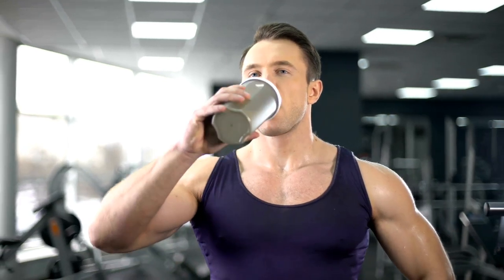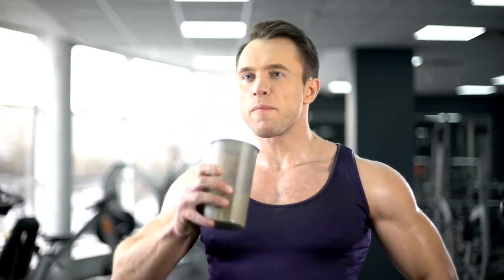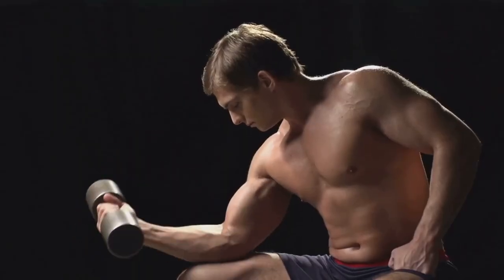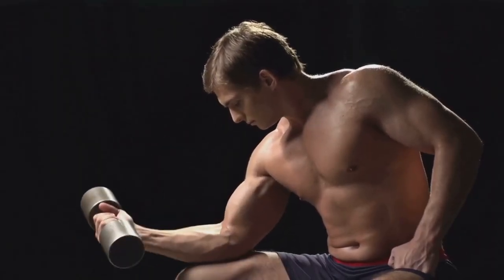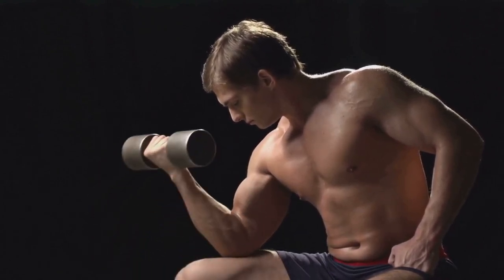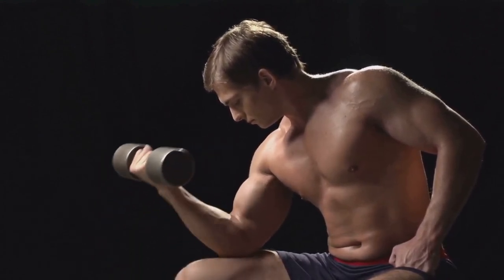Now let's talk about muscle gain. Unlike fat loss, muscle gain requires a surplus of calories, particularly from protein. Your body needs protein to repair and rebuild the muscle fibers that are broken down during exercise. The more intense your workout, the more protein your body needs to help your muscles recover and grow.